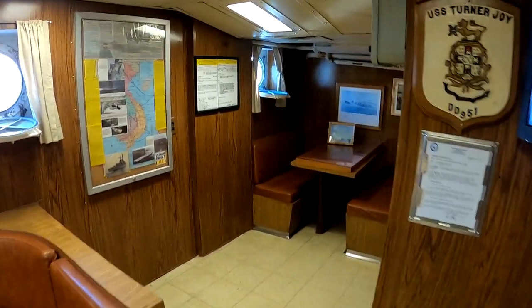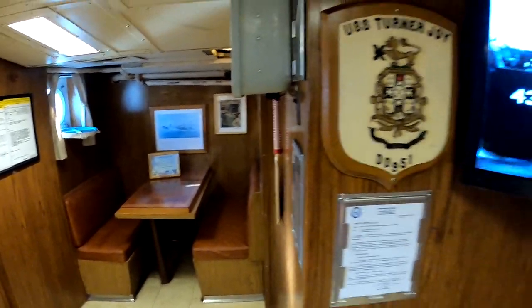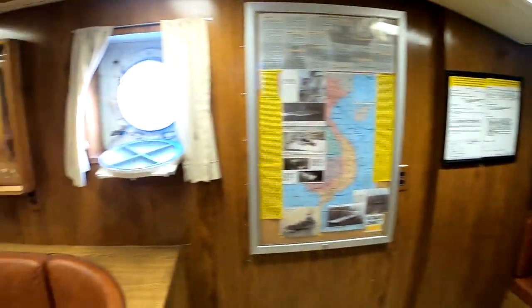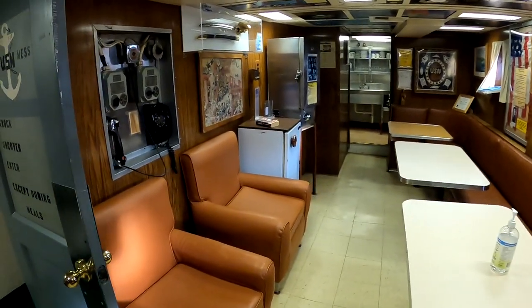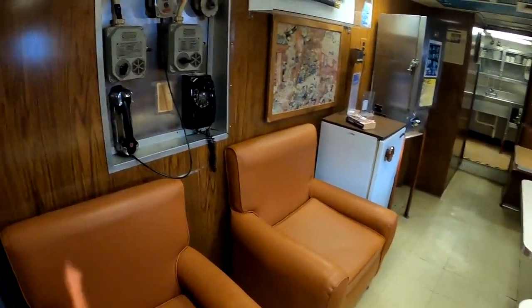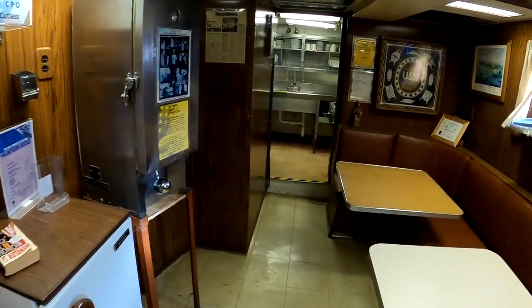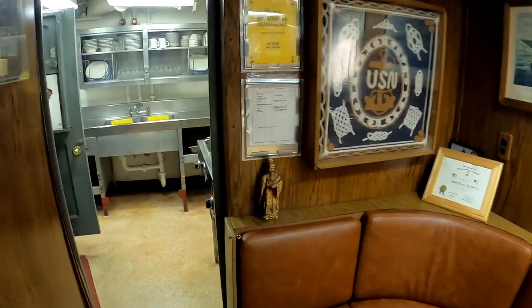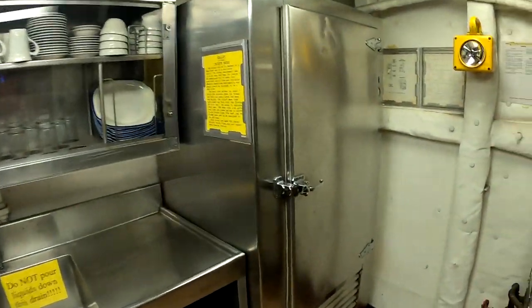Come on. This chiefs' mess. Keep enemy submarines and planes away from our cruisers and aircraft carriers. This chiefs' mess is for ranks E7, E8, and E9 in the Navy, who are considered chief petty officers, senior chief, and master chief petty officers. Chief's galley.